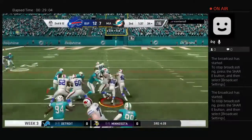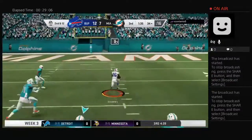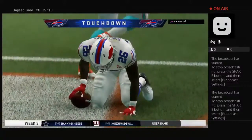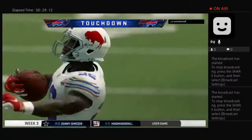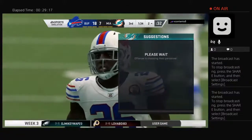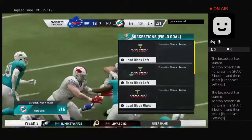Allen going to give this one to Singletary. And some room to run now. And all the way home for a Bills touchdown. Devin Singletary, his second touchdown on the season. And the Bills will add on to their lead.